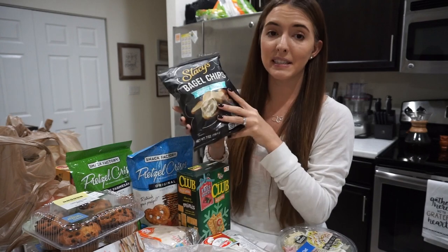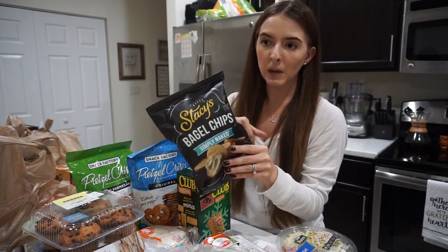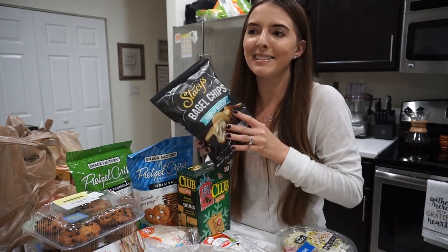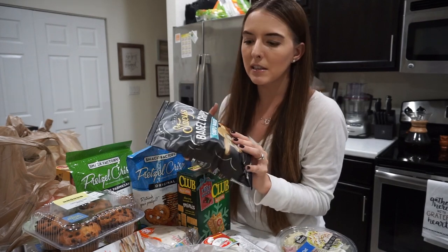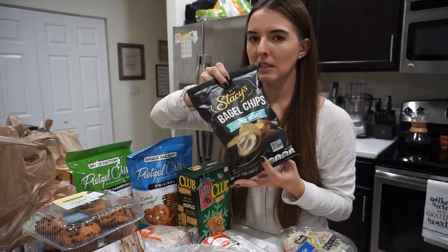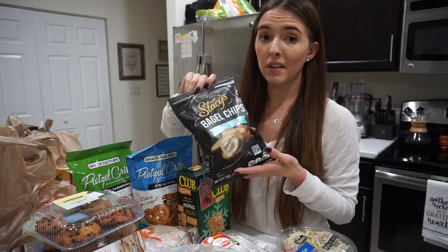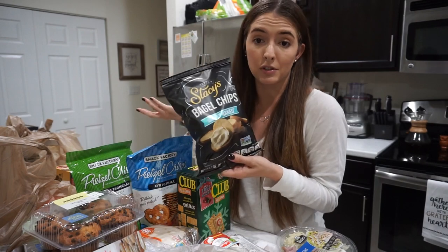But I also got these Stacy's bagel crisps. I think I mentioned them before. This is what I'll put the mozzarella on, or I got some cream cheese that I'll also put on this. It's just such a good snack, and I love the crispiness of it, the saltiness of it. I think this is a new thing that Stacy's has, because before they used to just have the pita chips, but I saw these, I think they were like $3 a bag. I've never really had them before, so I figured that I would just give them a try.